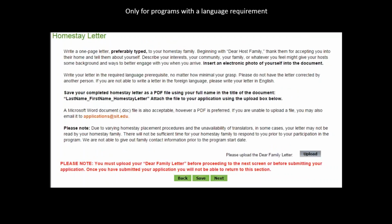Now, part of it is we want to introduce you for a homestay letter. Homestay letters are part of every application, but on programs that have a language requirement, we ask for it as part of the application. Yeah. Otherwise, like it's the language. Yeah, exactly. So with a lot of Latin American programs, you have to write it in Spanish. But you don't have to write it in Arabic for the Middle East.